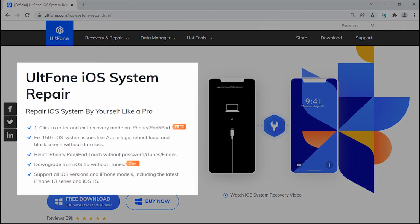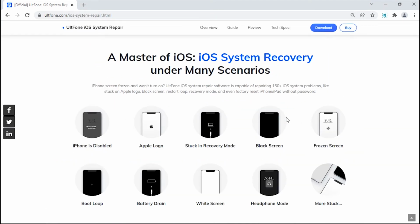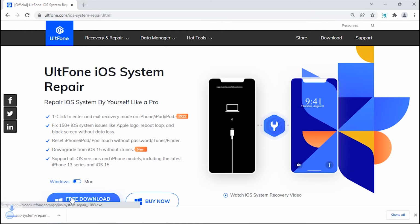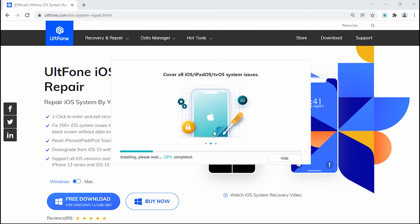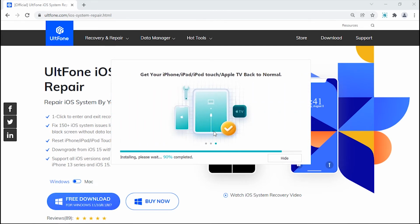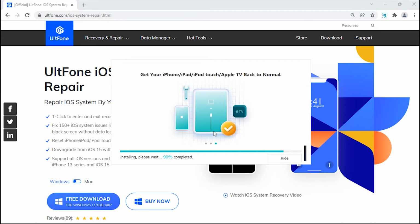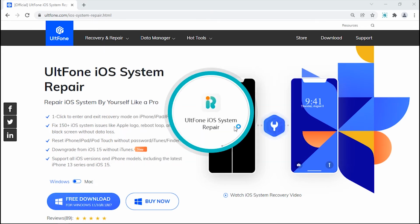Alt Phone iOS system repair is the best iOS repair software that offers you an efficient way to resolve iOS issues including iPhone black screen. What's more, you don't have to worry about losing any of your data. So, without a wait, download this free iOS repair tool from the website and install it over your PC. And launch Alt Phone iOS system repair tool.